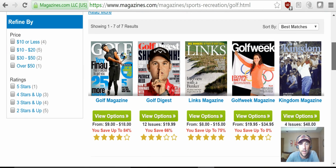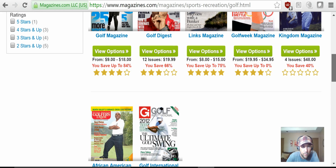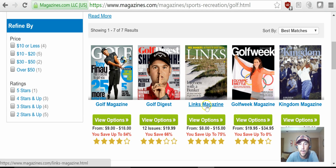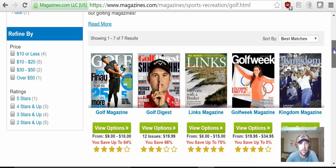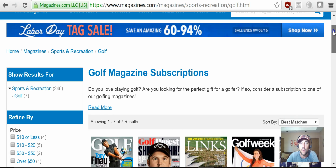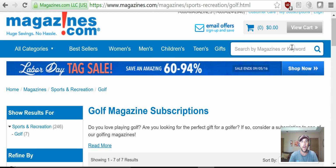So right here, there's 7 different golfing magazines, right? Golfer's Digest, Golf International, Golf Digest, Golf Magazine, Links Magazine. It's crazy to me that there's enough of a market to hold 7 different magazines for golf. So it's not a major need in someone's life, but it's something people get passionate about. And another thing about golfers is generally they have a little bit of extra money to spend. It's a more affluent target market.